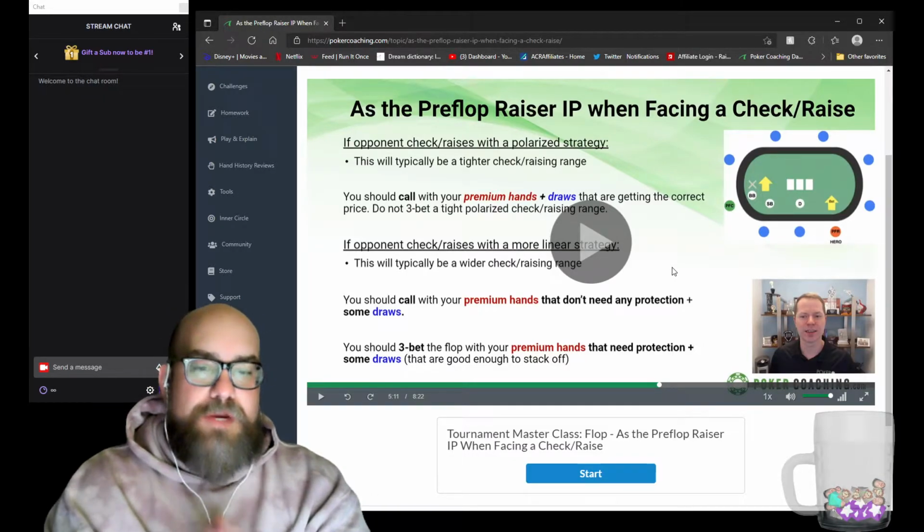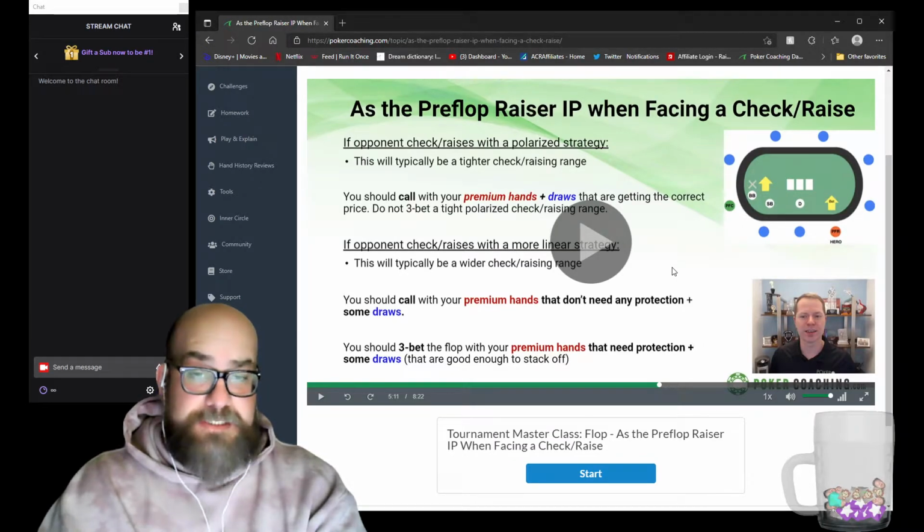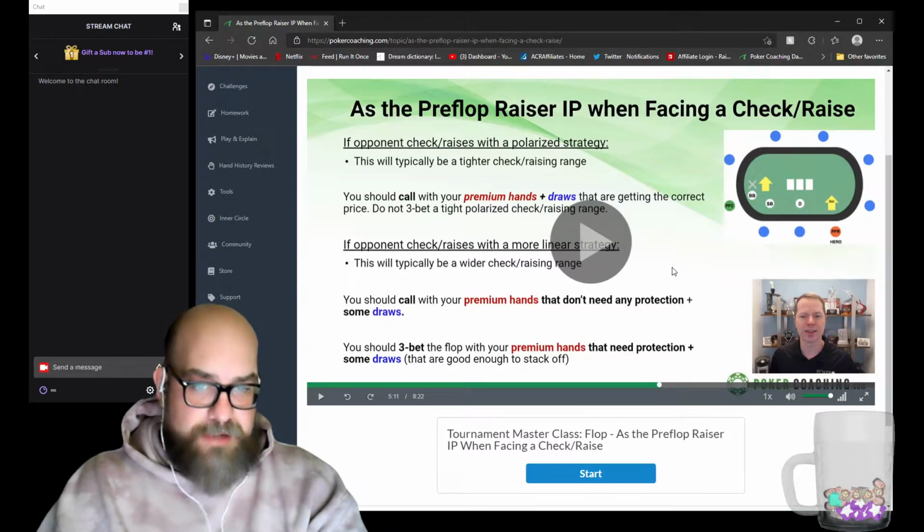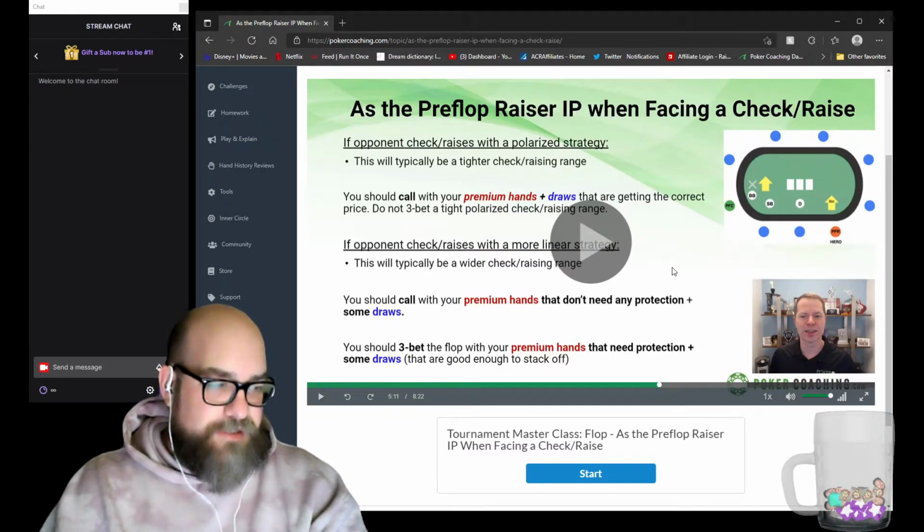So what he's saying is your opponent's going to check raise with a polarized strategy. It should be a tighter check raising range, which means it's not going to happen as much. So, you're in a tournament, you're going to have the same players in the blinds quite often for a good chunk of the time. And you're going to be c-betting from the cutoff, let's say, and there's these 2 guys in the blinds, or you're on the button, whatever.